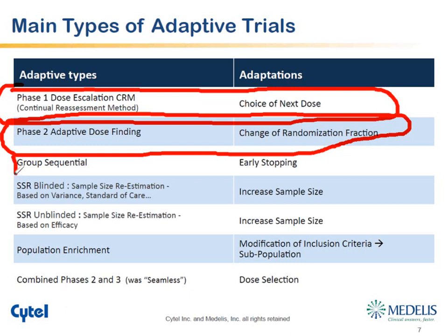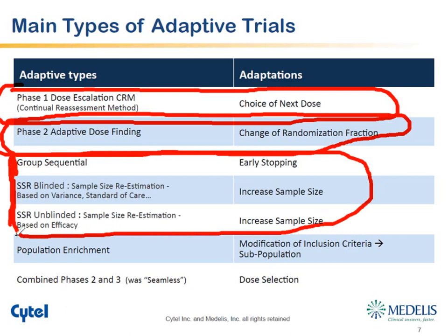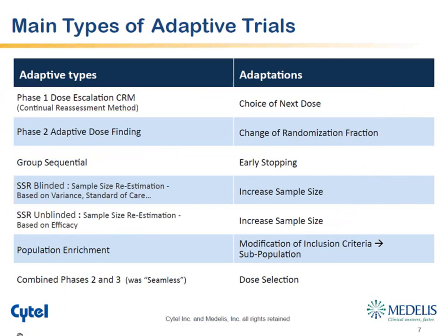These encompass group sequential designs and then designs where you combine group sequential modifications with sample size modifications, both in a blinded and an unblinded manner. And this is sort of the heart of what I'm going to talk about today with the real example. And towards the end, we'll talk about some even more interesting adaptations where not only do you modify the sample size, but you might also modify the population and look at selected subgroups which appear to be benefiting differentially for that drug.